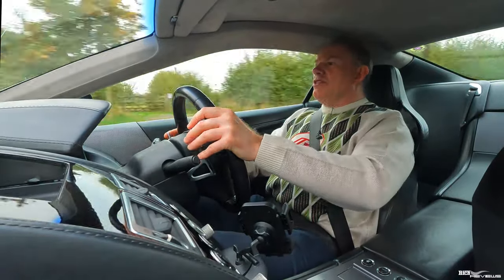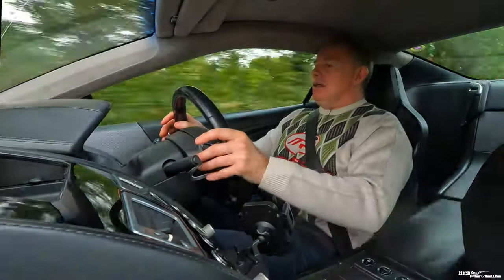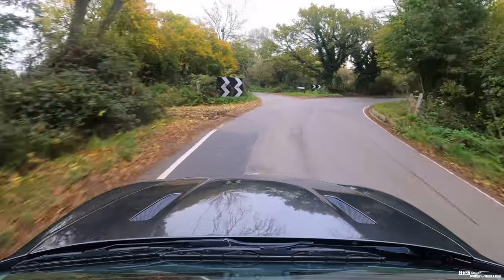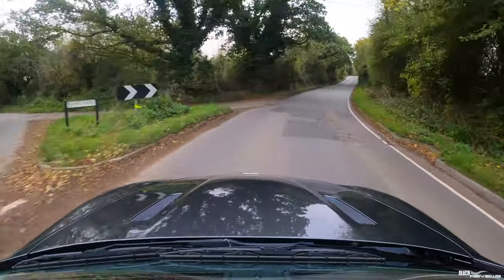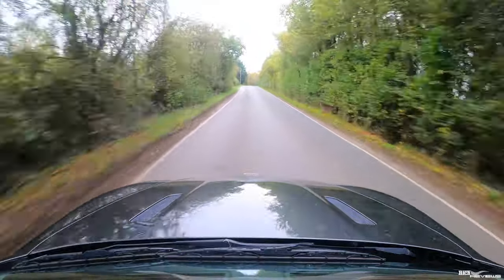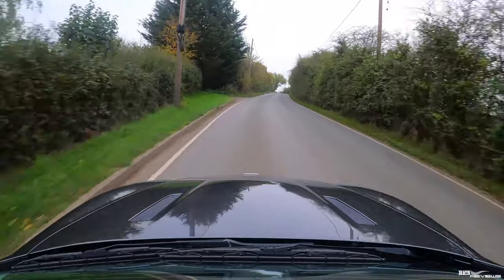So yeah, I'd say with sport mode off, it's a little bit more lazy. Sport mode sharpens up the gear changes a bit more and puts a slight improvement in on the engine mapping. So put it back into sport mode. Yeah, and you can feel a little bit more urgency there.